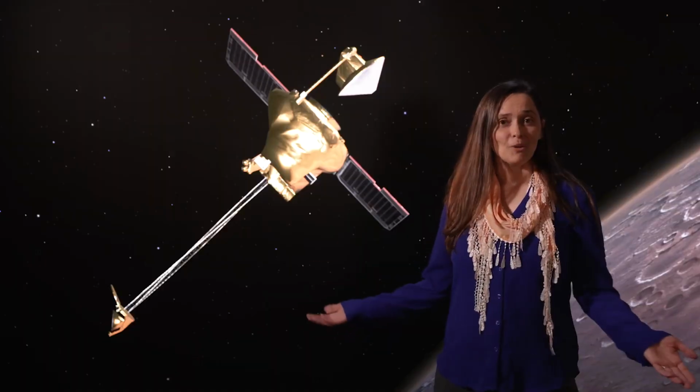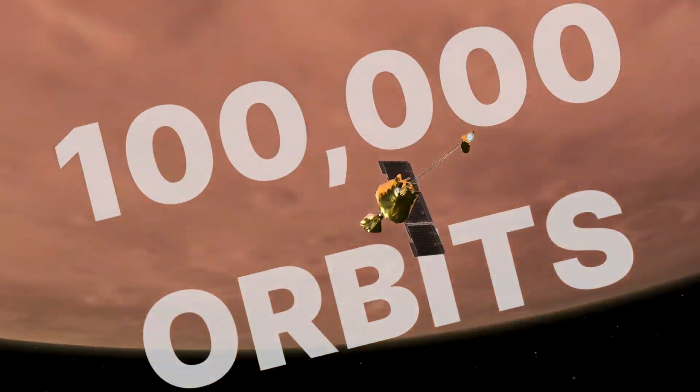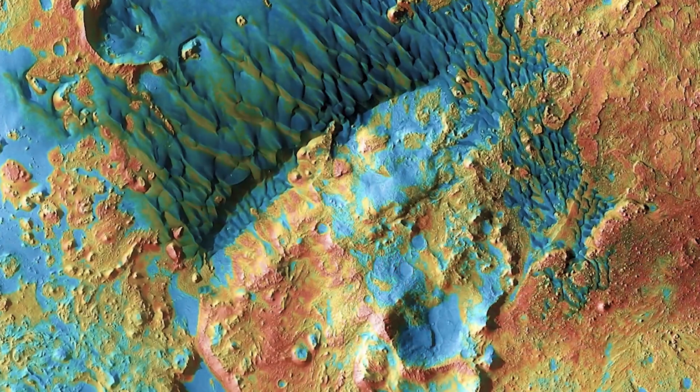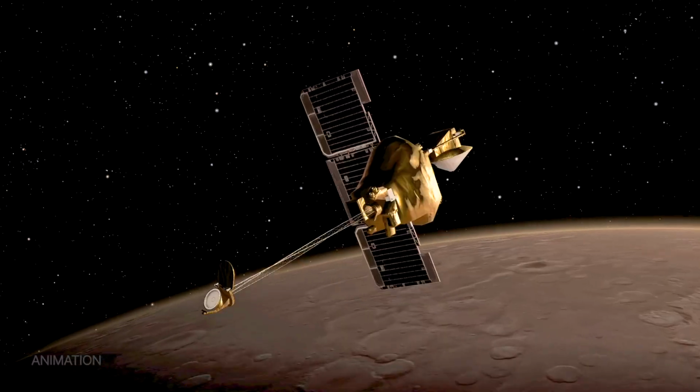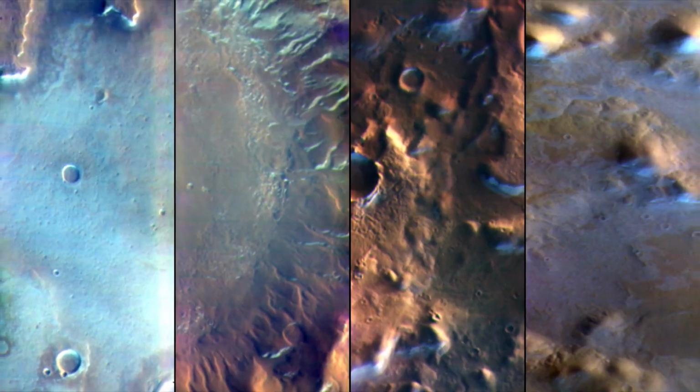That makes it the longest-lasting spacecraft that has ever been sent to visit Mars. So what's next for Odyssey? Well, next year we're going to hit 100,000 orbits around Mars. We also have several ongoing science campaigns. One is a rock mapping campaign that will help us land future missions more safely on the surface. We're also taking advantage of our special dawn-dusk orbit to map clouds, fog, and frost that only exist at certain times of day. And we are also planning our next maneuver to look out at the clouds on the horizon again.